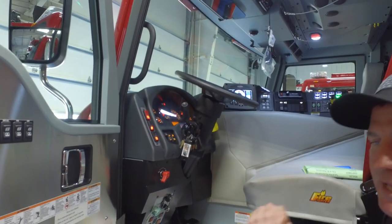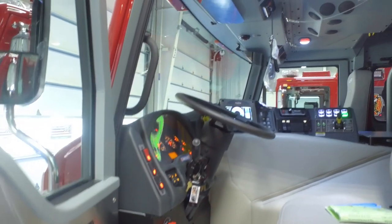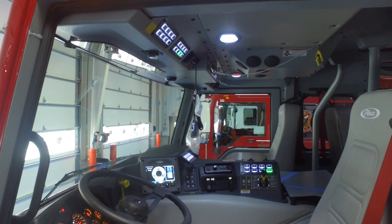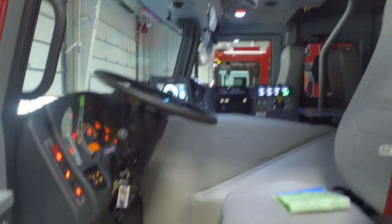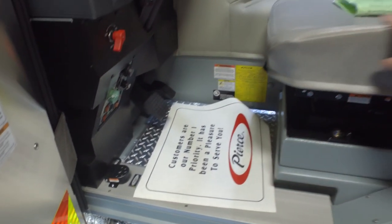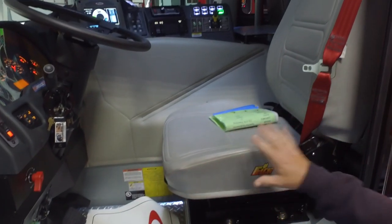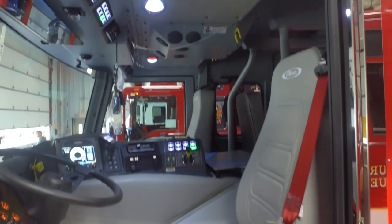We sought all the recommendations from Pierce of what clean cab options they provide, and we pretty much chose every single option they have, starting with the diamond plate floor, where it's not porous and it won't collect any carcinogens. We went with the light vinyl gray interior so that we can see any smudges, so it can be easily cleaned. The light interior paint scheme.